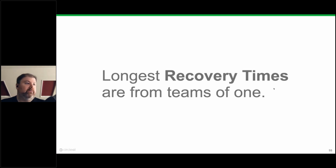The longest recovery times are again from teams of one. And so again, if you're working on this yourself, maybe on your own tool, you get a red build and you think, well, whatever, I'll work on it later. And that could be 10 days later, it could be 2 weeks later, it could be 3 hours later. It just depends on when that fits back into your schedule.